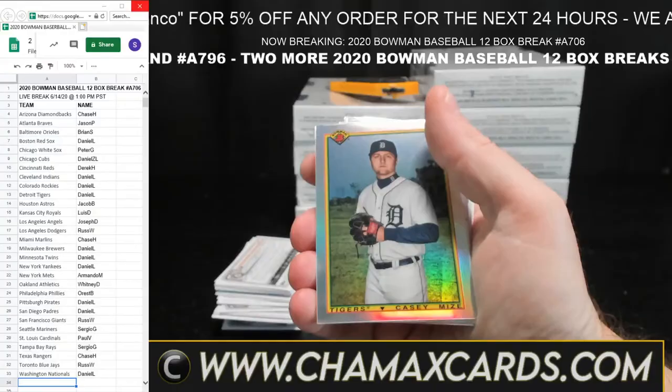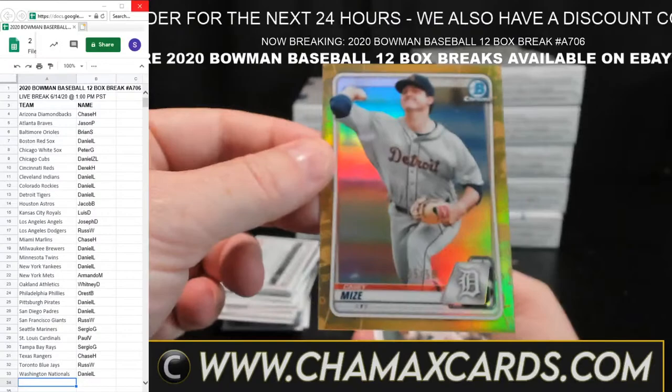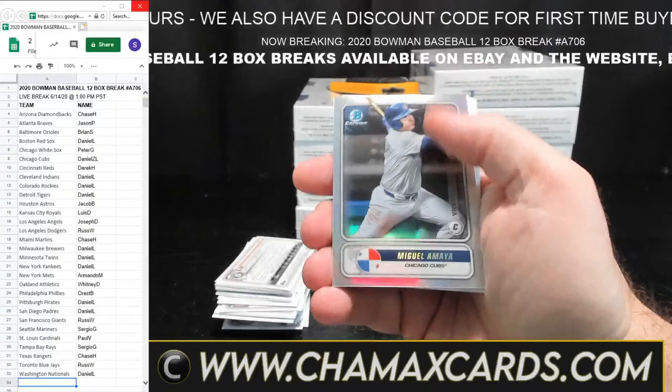Casey Mize with the Tigers. Let's see what other numbered cards we can get out of here. Oh, Casey Mize again for Detroit, 5 out of 50. Daniel L. Who else but Daniel L.? Many teams Daniel L. has. AJ Puk. Amaya for the Cubs. I'll do it for that.